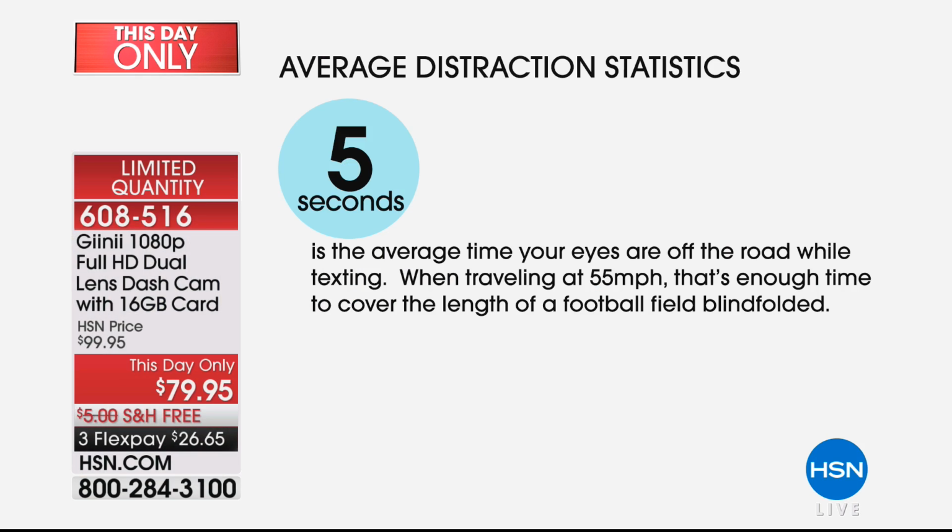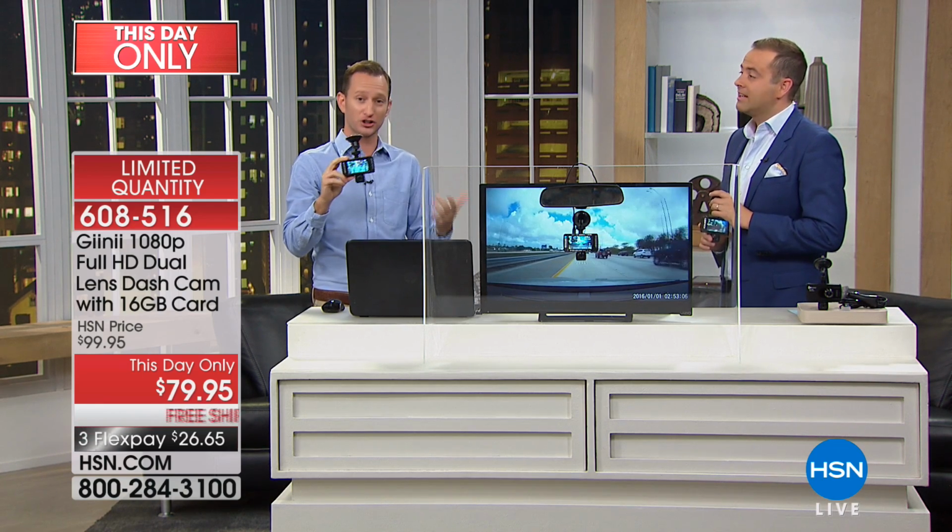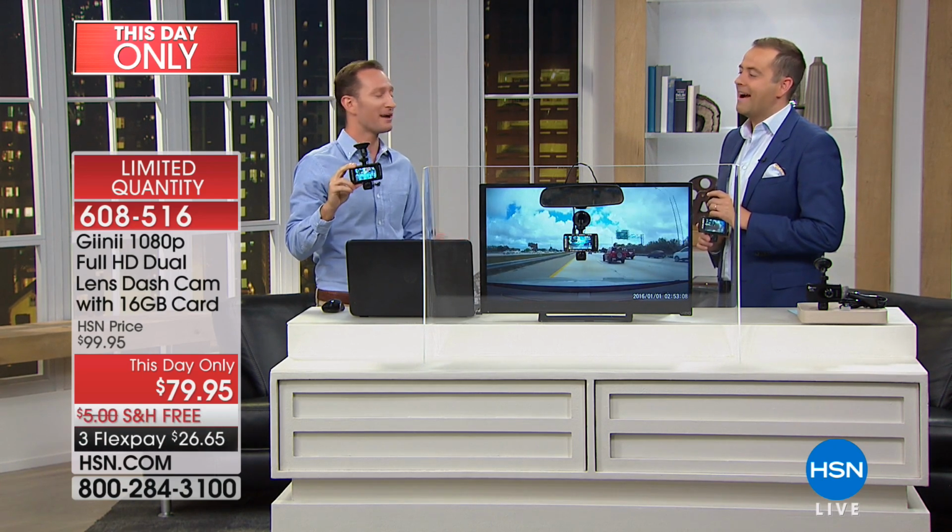But we talked about distracted drivers. Every 5 seconds the eyes are off the road, and if you're driving 50 miles per hour, you've traveled the length of a football field. That's a scary statistic. And what if you have a new driver in the family? You can set this up as a monitor for them, a deterrent, saying somebody's watching, I might as well put that phone down, so they build better habits instead of becoming part of the statistics for new drivers between 15 and 19.